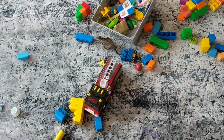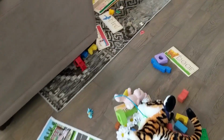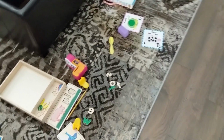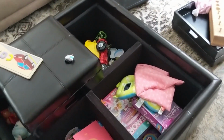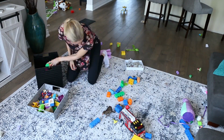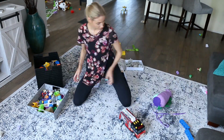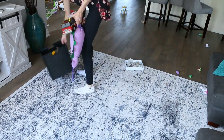So the first thing I wanna do is just assess the mess, which I know sounds insane, but I want to see what toys my kids are actually playing with and leaving out before I actually try to organize anything. Otherwise, I'm organizing it the way that I think it should be organized based on what I think they play with. And then I'm gonna take all of this stuff that's out of our family room area and bring it back where it belongs, which is in the playroom.